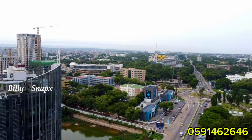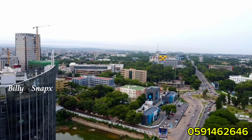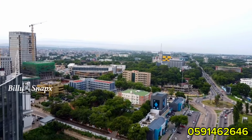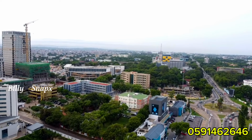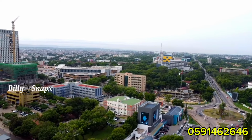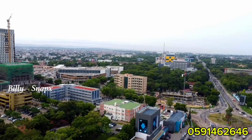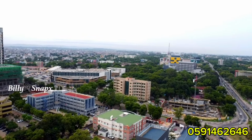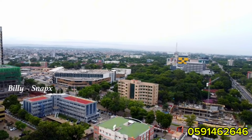This is the Bank of Ghana headquarters. That is the new Bank of Ghana headquarters. And I'm going to update you on how this bank is looking, the shape and the proximity of the environment that this bank is being situated in. And what is going to be the benefit of this bank? Is it so needed for now or not?